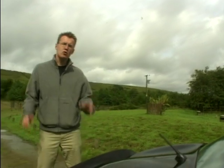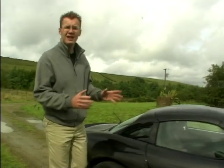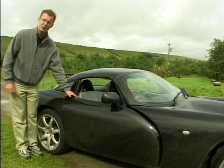Now, there are quite a few motoring manufacturers out there that do great jobs when they design the body shell, but with the interior, it's as if they couldn't be bothered. Well, not TVR. And before you run off, how's about that for keyless entry?